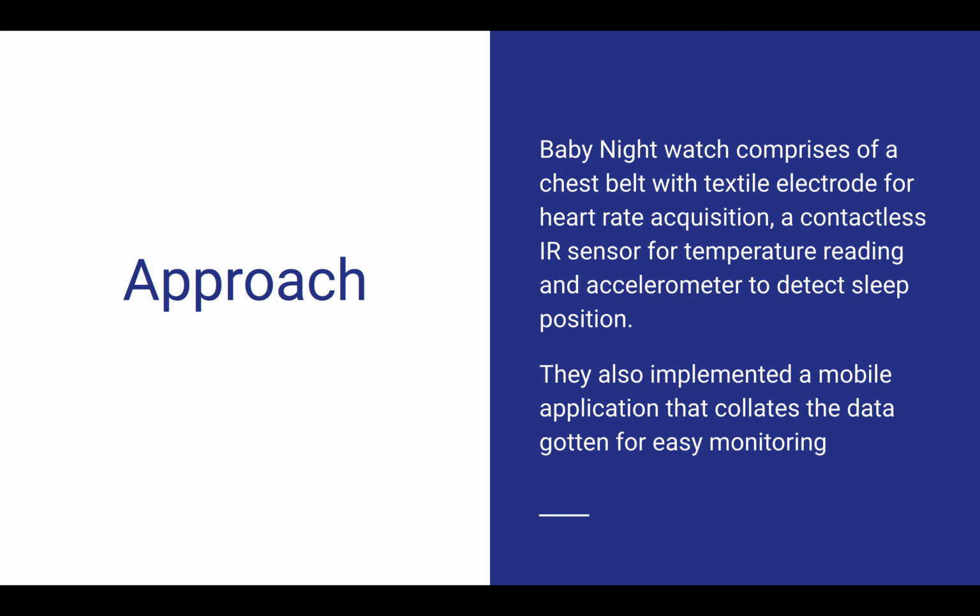The system comprised of a chest belt with textile electrodes for heart rate, contactless infrared sensor for temperature, and accelerometer to detect breathing and sleep posture. All of this fed wirelessly to the mobile phone through a base station that was custom built.